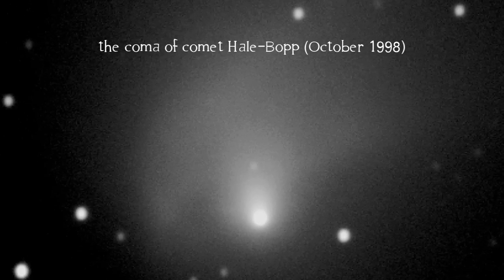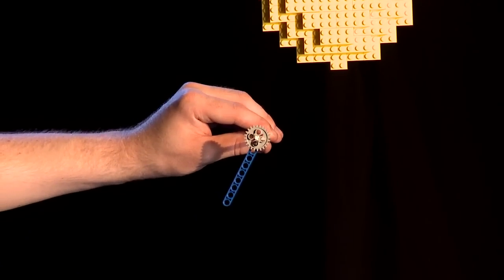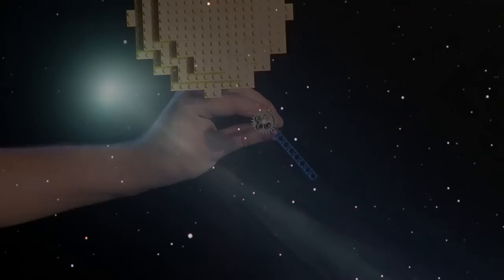As the body approaches the Sun, this coma is impacted by the solar wind and the solar radiation pressure, which forms the tail, which we associate with comets. The tail typically points away from the Sun as the comet orbits.